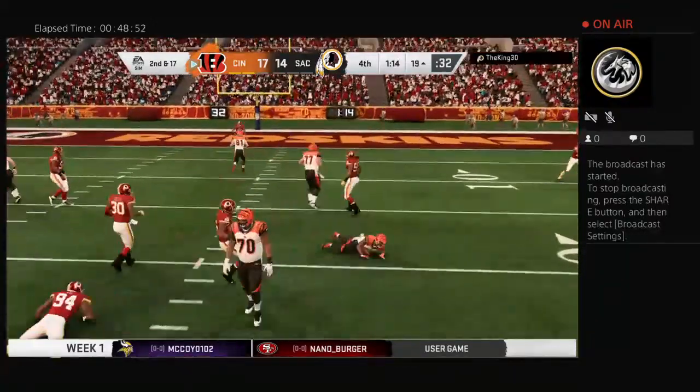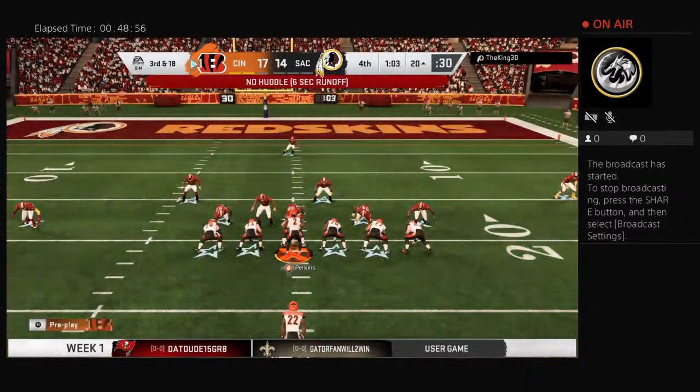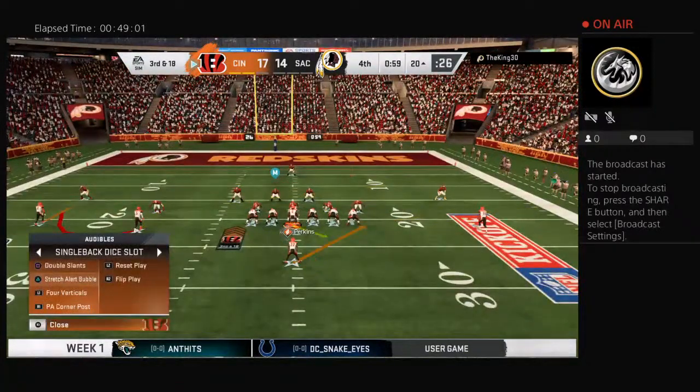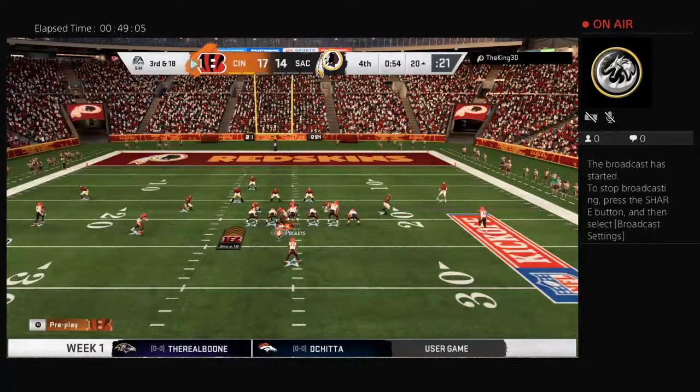Now they try the right side here. And this has been a familiar sight all afternoon as they stop him behind the line. It'll be a loss of a yard, and they're going to be staring at a 3rd and long here. And it's 3rd down.